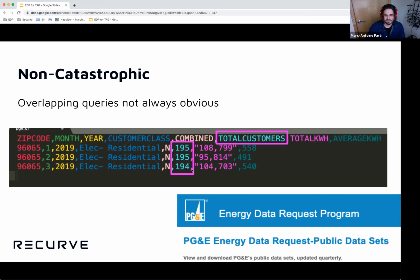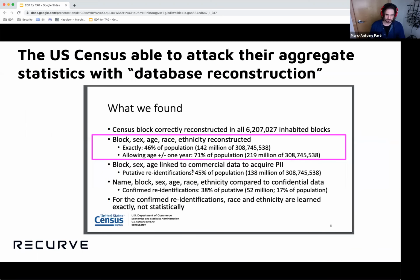Now, that's probably not a major privacy issue, certainly not, because these are large aggregates across a month, with a large number of customers, and there's variability from month to month. But the idea is that if you were to do more statistics with energy data, you would be likely to do this sort of month to month or week to week type of aggregation, and overlapping queries have a way of appearing in this sort of workload.